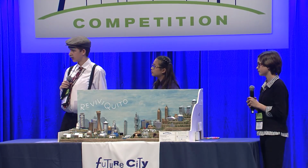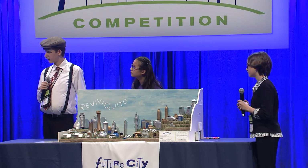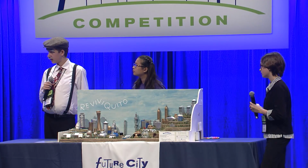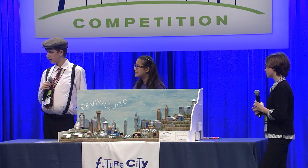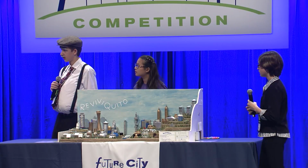I do have another question. You use a cable car to transport people from one section or one zone to the other zone. Is that actually enough transport? How big is the city you're building for? If you have 10,000 people or 20,000 people, is it enough for a cable car to transport people from one location to the other location?